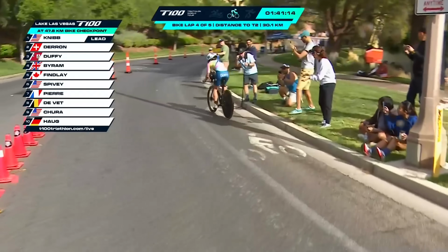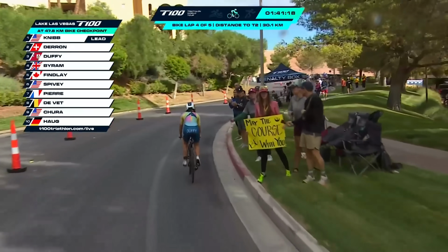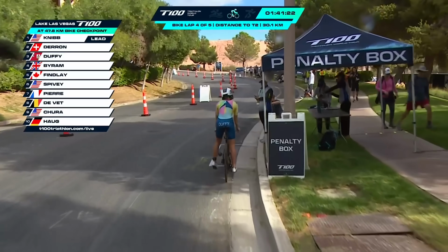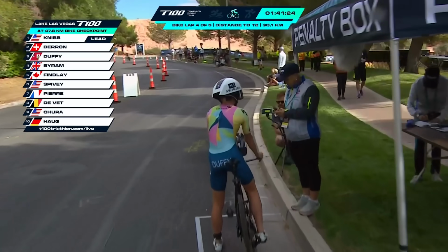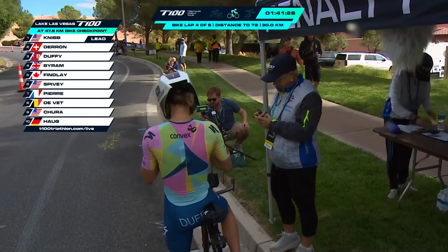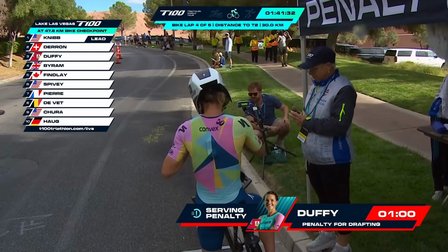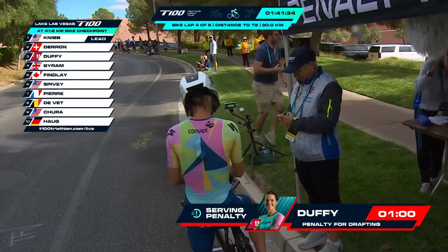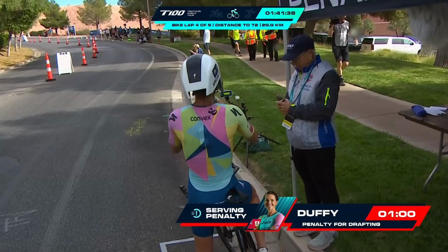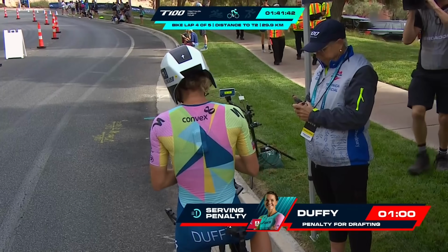We're going to see Flora Duffy step off here at this tent and take a 1 minute stop at the side of the road. That's such a bummer for Flora. I'm sure she, like I was saying, was looking forward to having somebody to work with. Yeah, and that would have just been a lapse in concentration in that moment. You saw her, okay, collecting herself, taking on the nutrition, and she slipped into that drafting zone, and the technical official was right there to see it. So fortunately it is not game over, but a minute penalty.